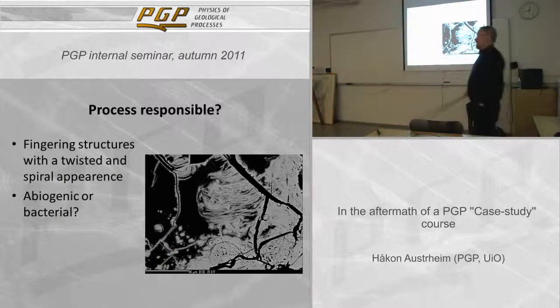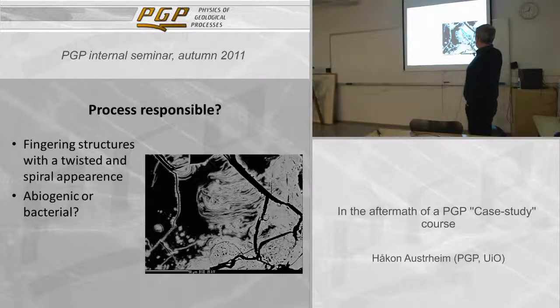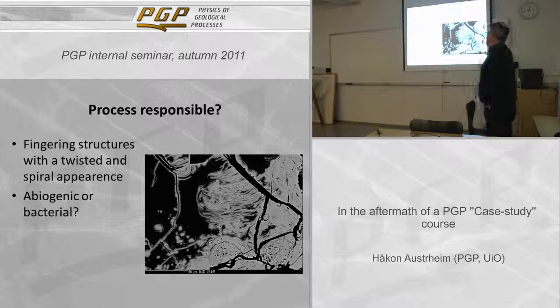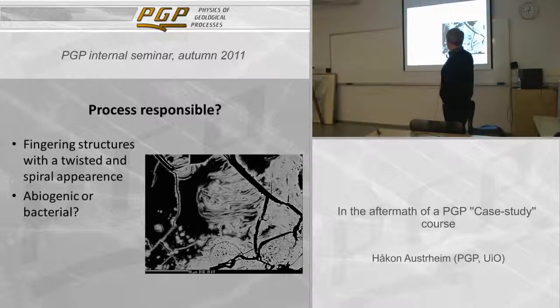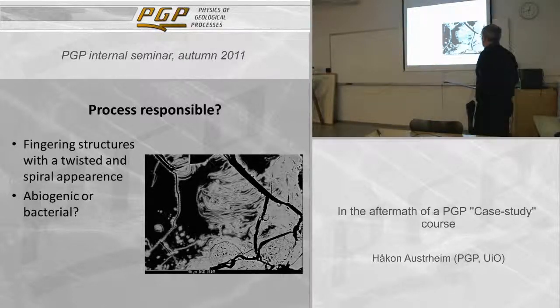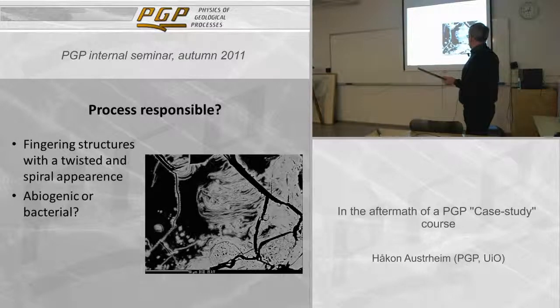And then we find this very funny structure like this. This is now our chromite, the original chromite, and then it is replaced in a pattern like this. It must have some fingering structures, because we can see inside the chromite we find circular, actually not only circular, but they are also kind of twisted, indicating that there must be some tubular things going into the chromite there.